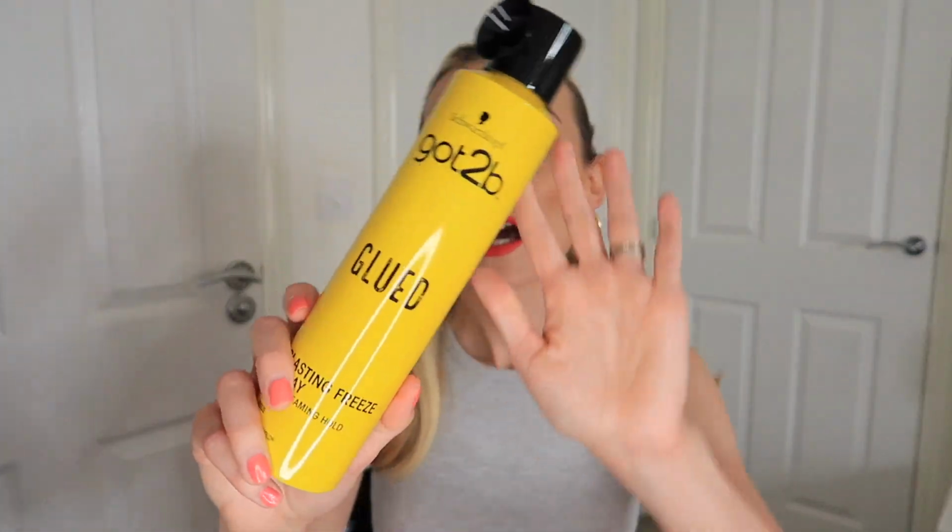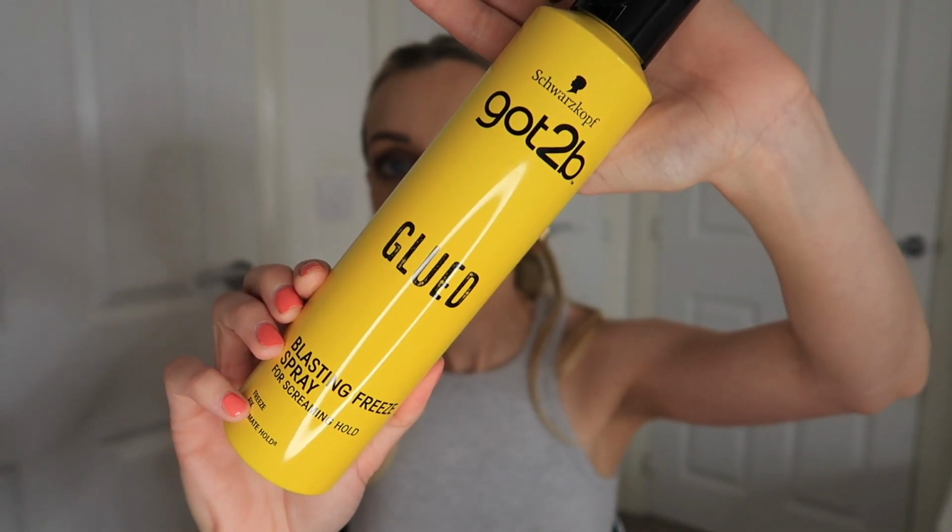Okay, so I got the To Be Glued Hairspray. Got this for me and for Ben. Ben has a really super sexy hairstyle and uses hairspray. And yeah, thought I'd give this one a go because it was on offer. It was like £3 and it's supposed to be super strong. So grabbed one of those.